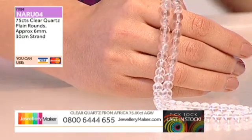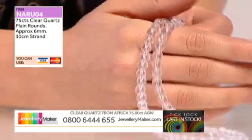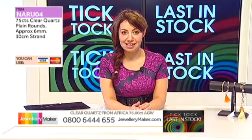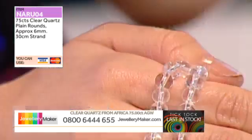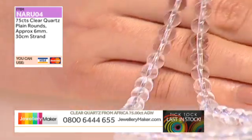Now, it was believed in Roman times that it was ice sent from God that never melted, and that's what they believed quartz was. And you can see that, can't you? Because you've got this beautiful quality, this stunning clarity to it. It's a really versatile 6mm clear round, 75 carats worth.